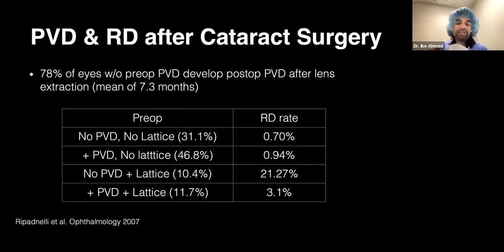As you can see, if there was no lattice, the risk was lower. But the risk was highest if you did not have a PVD and you had lattice degeneration. That risk was significantly higher for developing retinal detachment than for those, for example, that had no PVD and no lattice, or PVD and no lattice. Again, emphasizing the importance of identifying a PVD, which I believe is easier to assess with an indirect than with a slit lamp. Michael may disagree with that, but I think it's interesting what he thinks.